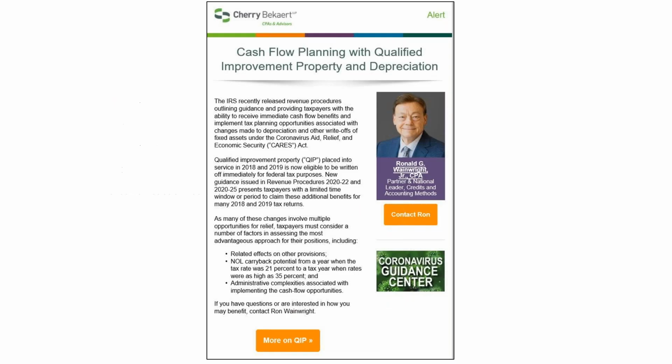The last item I will mention is cash flow planning with qualified improvement property and depreciation. That is a detailed analysis of approximately 5 pages in a Cherry Bekaert external tax alert regarding all of the considerations, as well as the flexibility provided not only in the technical corrections in CARES 3, but also Rev. Proc. 2025, and more importantly 2022, with respect to allowing taxpayers to retroactively withdraw or make a late election under 163(j) for real property. So we talked about the importance of another takeaway and planning opportunity.